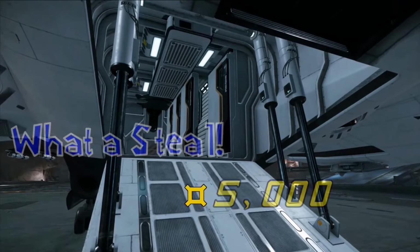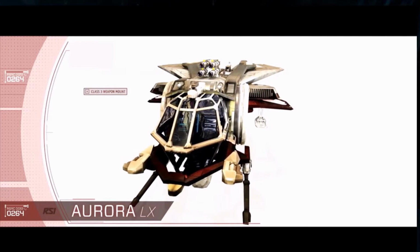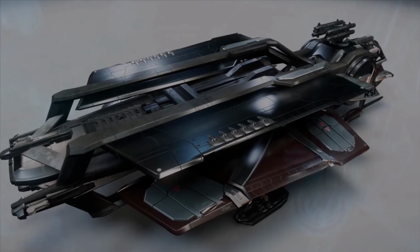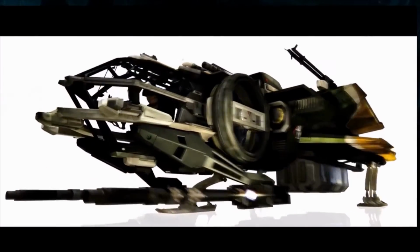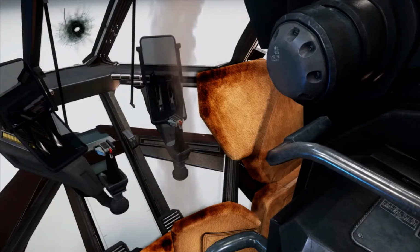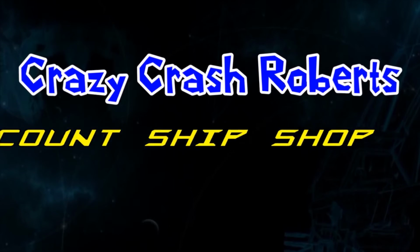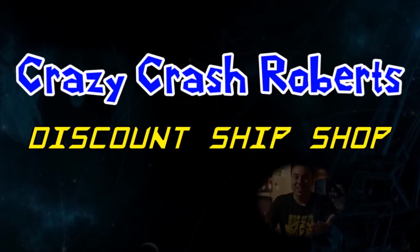Finally, check out this beauty. A limited production 2945 Aurora LX. Only one owner, just 2 hours flight time. You can rack that up flying around the lot. This thing barely touched vacuum, people. This ship is mint. All new cockpit glass and leather upholstery, slight smell of ozone and barbecue. Laser charred corpse. Only $45,999. Own it today. Here at Crazy Crash Roberts Discount Ship Shop, we're the ship guys. We know ships. Wouldn't you agree, Crash?